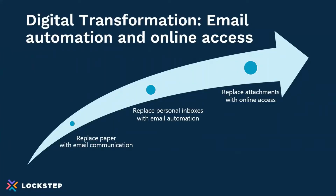So we talked through a few things today, and one is this digital transformation journey that people are on. So definitely replacing paper with email communications is critical. Then you're also thinking about what is the software you're using around these emails? How do you really replace these personal inboxes with email automation and a shared workspace for team access? And then we talked about really changing behavior is about getting rid of attachments and providing online access through something like magic links. And that's the digital journey that you and your customers can take to ensure you're getting paid on time.